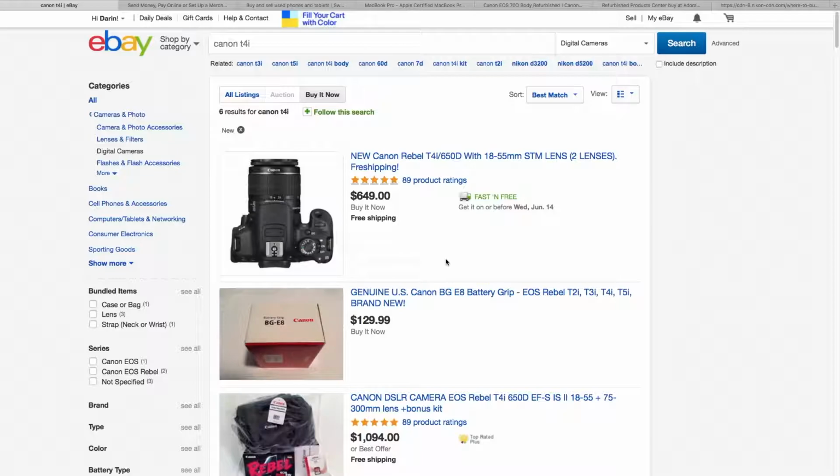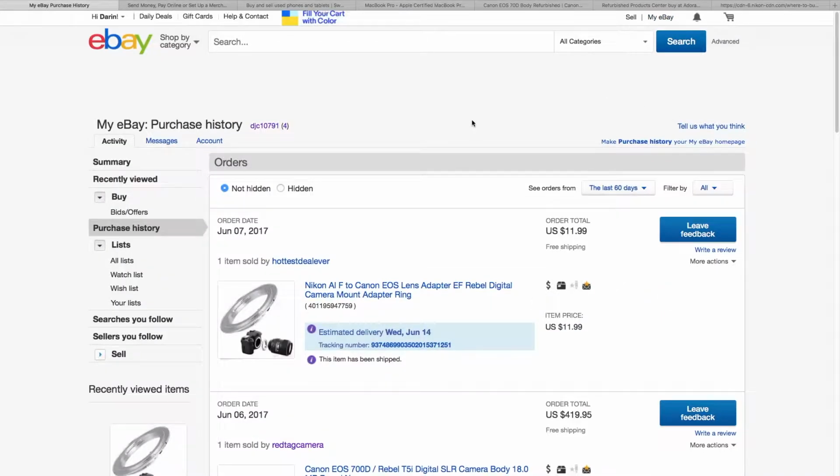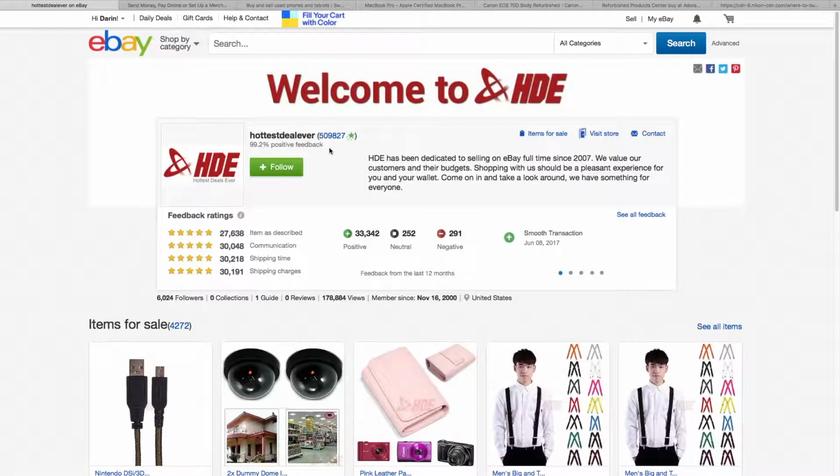Another area to keep in mind is when you're looking to buy something, look for sellers that have a lot of feedback. So I'm actually going to go into my purchase history here and pull up an item from a purchase I made yesterday from a dealer called Hottest Deal Ever. And you can see this person has over 500,000 pieces of feedback. So a lot of people have purchased things from this person, and you can see his feedback is over 99%. So that's another thing that you want to keep in mind.